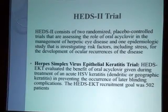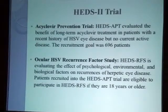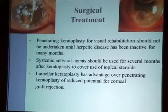The HEDS-2 trial, the herpes simplex viral epithelial keratitis trial, evaluated the beneficial effect of oral acyclovir given during treatment of an acute attack in preventing the occurrence of later blinding complications. And as I mentioned earlier, it is to be used only for recurrent disease and given for a year.